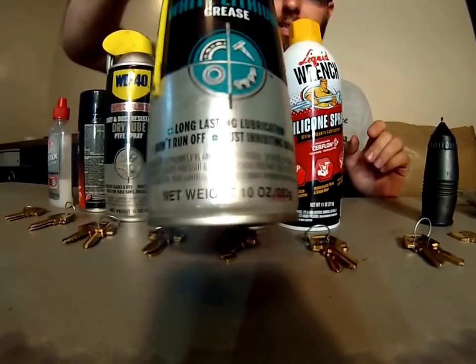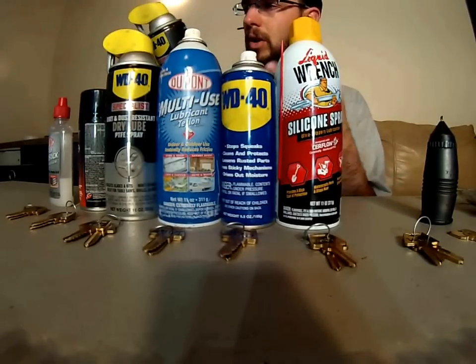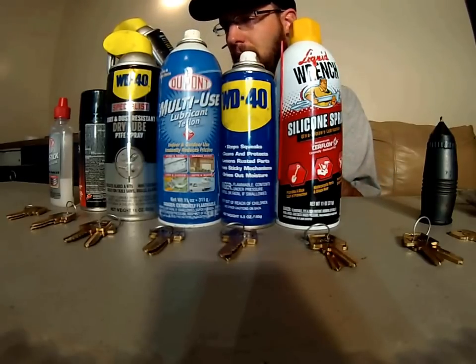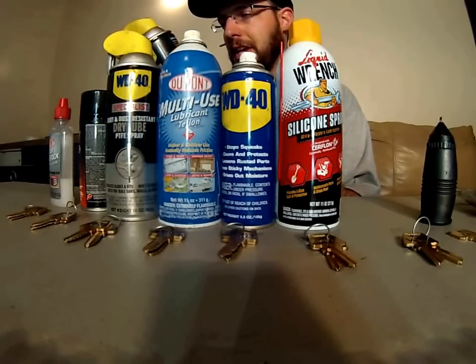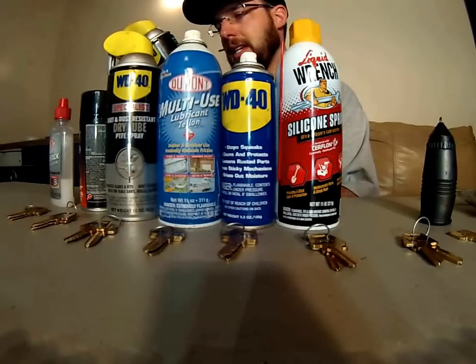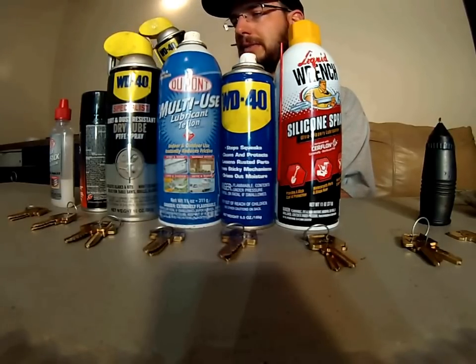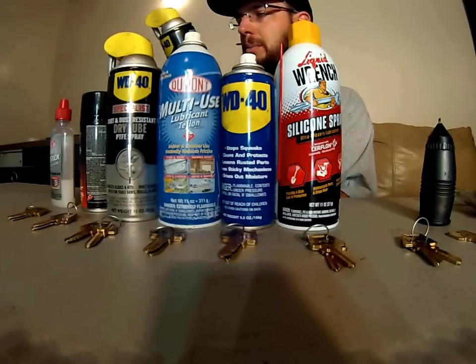Here's a lithium grease. This stuff is kind of neat because it thickens up as a grease, but it'll go into small spaces as an aerosol. It'll kind of dry, not really dry to the touch, but it'll coagulate and thicken up. This one says it is good for temperatures from 0 degrees Fahrenheit up to 300 degrees Fahrenheit. It provides heavy-duty lubrication and corrosion protection.